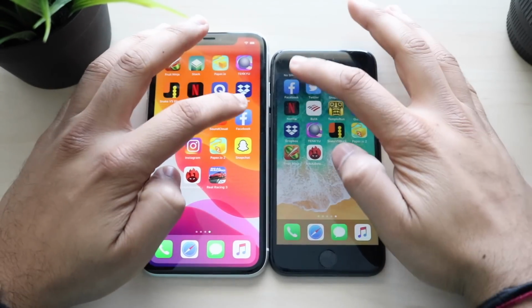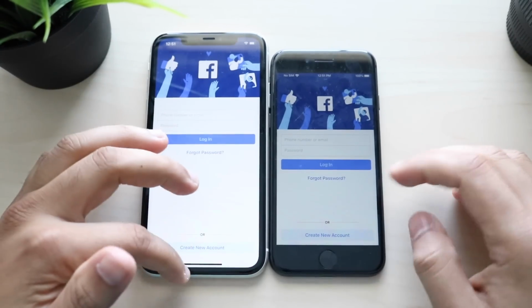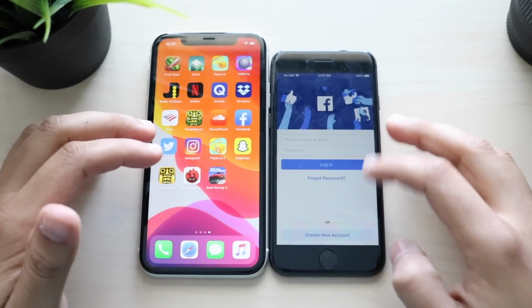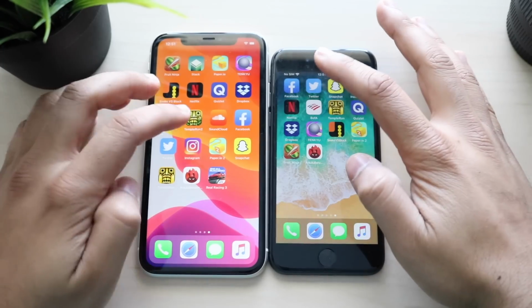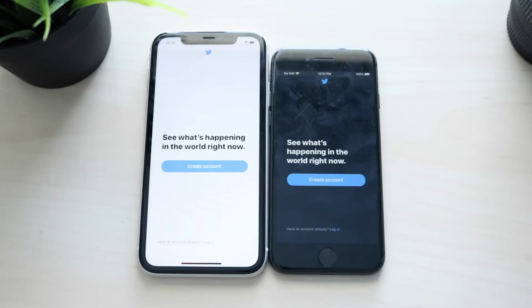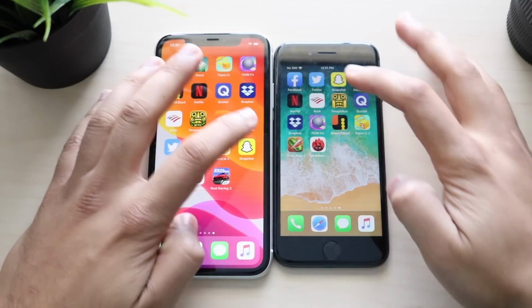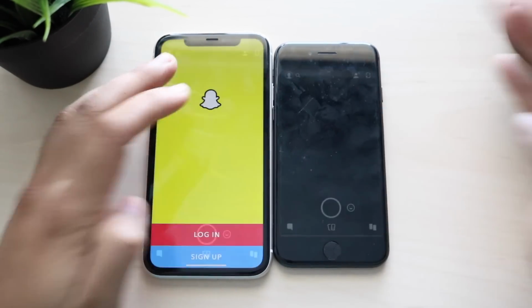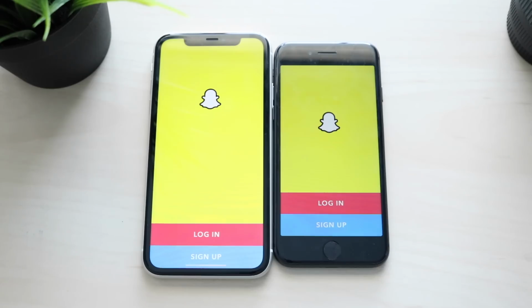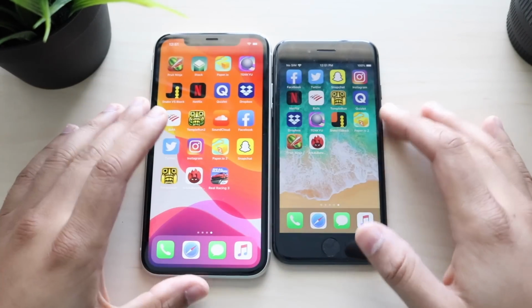Let's do Facebook. 3, 2, 1. And as you guys saw, immediately the iPhone 11 is starting to show how fast it is compared to these two. Let's do Twitter. 3, 2, 1. And again, the iPhone 11 is faster without a doubt so far on these two, but it's only a little bit faster. Snapchat. 3, 2, 1. And again, I actually wasn't looking, but I think the iPhone 11 was faster, but let's do Instagram.